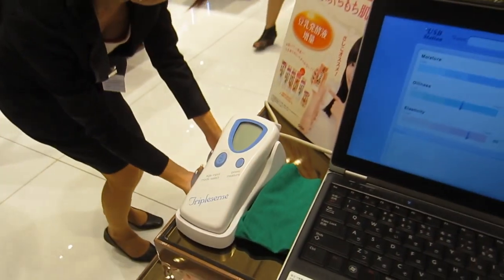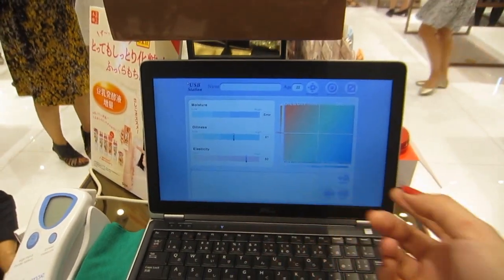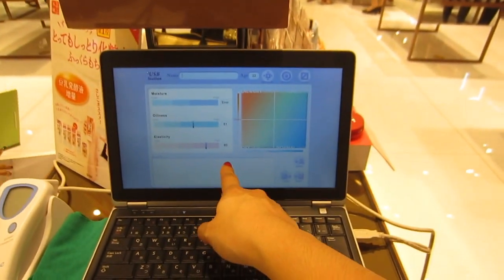I am here sa Sana booth, and ate just analyzed my skin with a triple sense. And apparently, nag-error ako pagdating sa moisture. So, kailangan ko ng moisture sa mukha ko. OMG. Oiliness is 61. Elasticity is 80%.